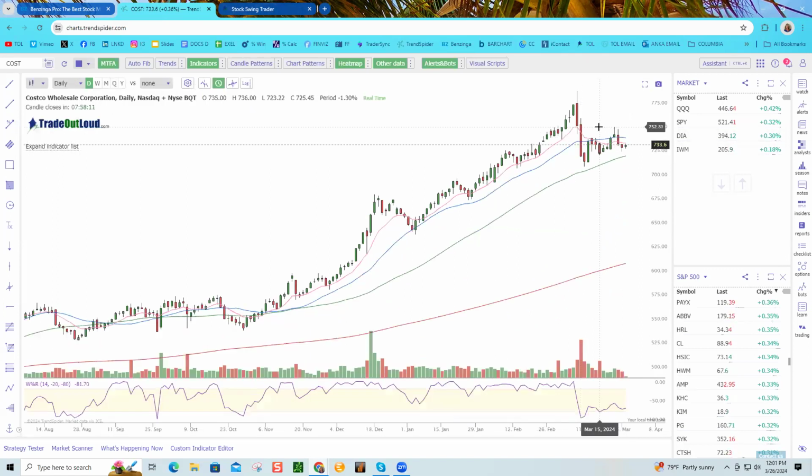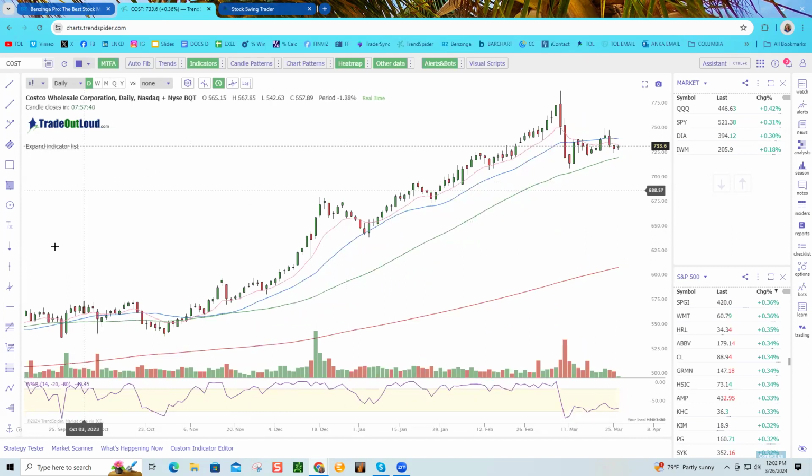From the daily side, there's big congestion from the pivot low March 11th to the pivot high March 21st. So basically the price action is trying to digest the 750 area, and if the price action should be trading and printing above 750, I have no doubt that the price is going to start rallying again back into the all-time high.